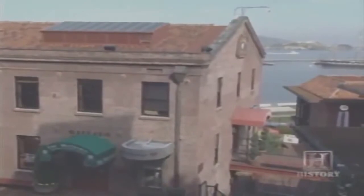Ghirardelli Square has a number of buildings on the property, some of which still need to be seismically strengthened. This was the first unreinforced masonry building to be strengthened, and we will look at the technologies used here as we make decisions going forward to seismically strengthen the other buildings.